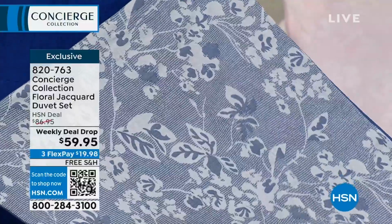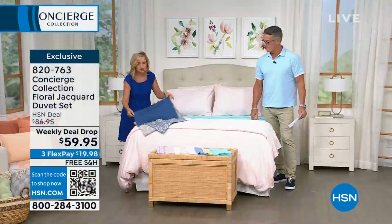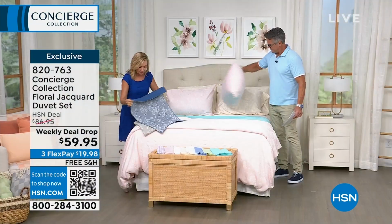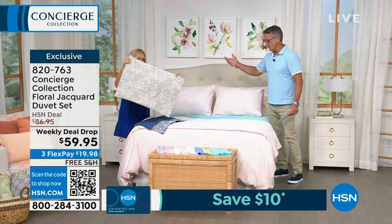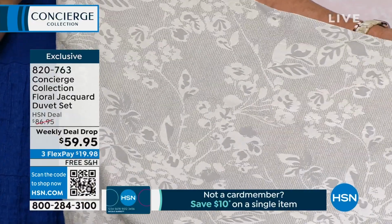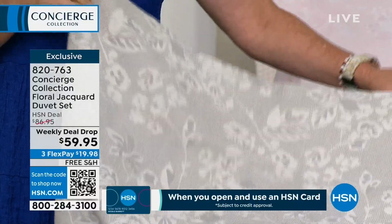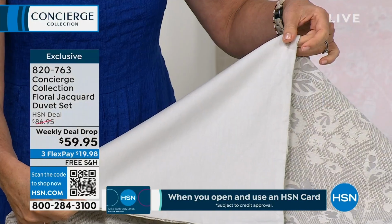We have 4 colors. So on the bed was the pink. This is the navy, and all of them are going to reverse to a solid cotton on the back. So 100% cotton. There's your navy blue. Look at this gray. Oh my gosh, this one. You know how I feel about gray. This one is so expensive looking, and I love that. It is a floral, but it's a very understated floral. You can see all the texture. And then the one here, let me show you the back. It's like a dove gray on the reverse.